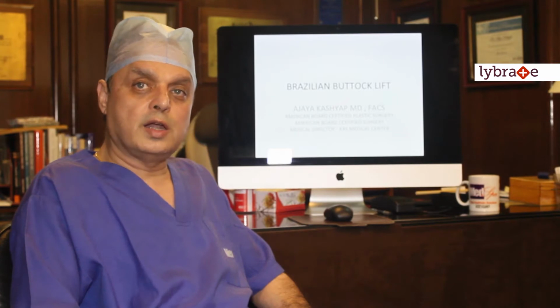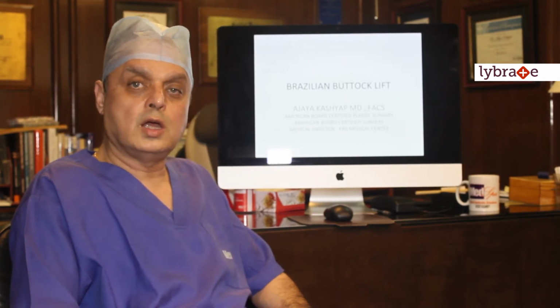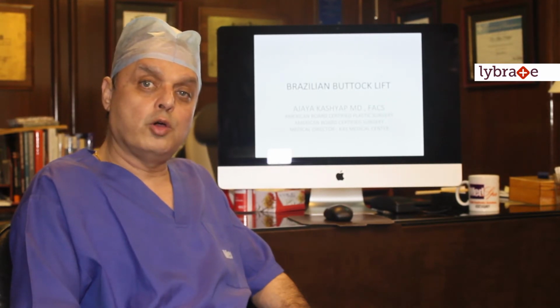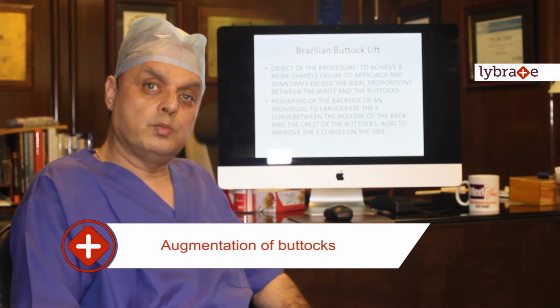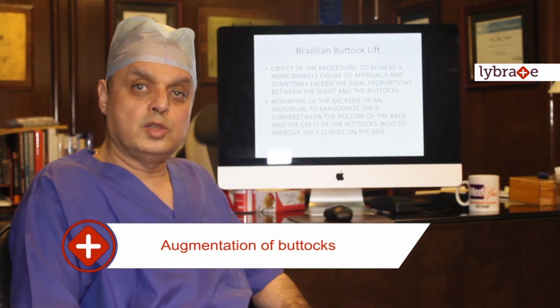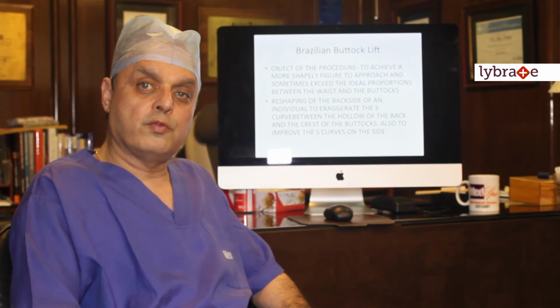Now, this concept started once the technique of putting autologous fat was perfected to a point where large amounts could be put into a person's body and they would survive. The augmentation of the buttocks was earlier done through implants, which were found to be not as desirable, both in terms of comfort as well as having a significant amount of complications.